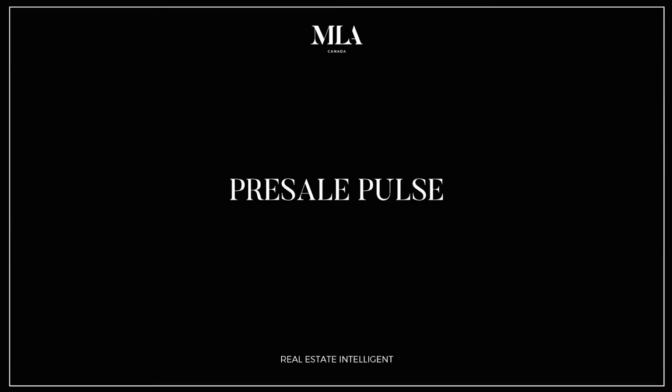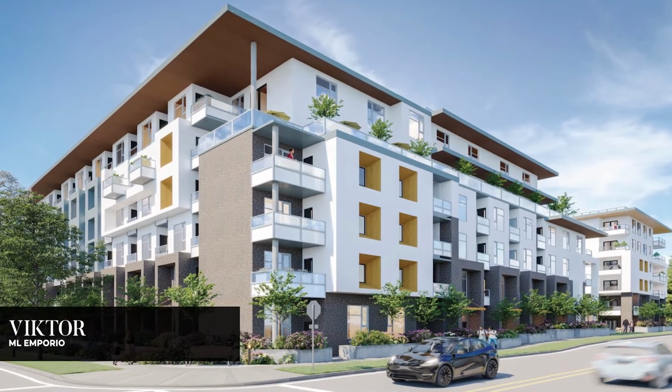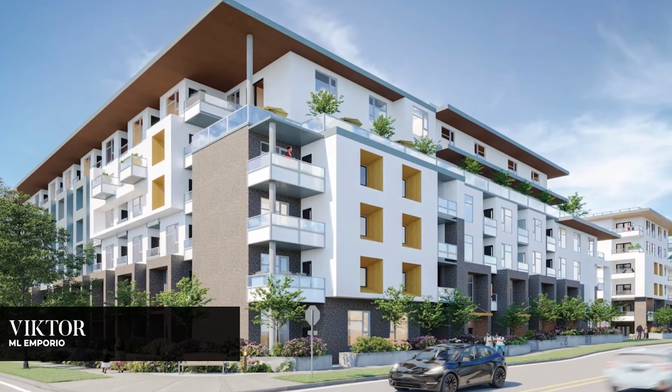They are. So starting things off, Victor by ML Emporio. This project is located on the corner of 140th Street and 108th Avenue. Sales began at the beginning of November. The project promptly sold out all 254 homes the same weekend. This is the third project that ML has had a success like that, selling out in essentially 48 hours.